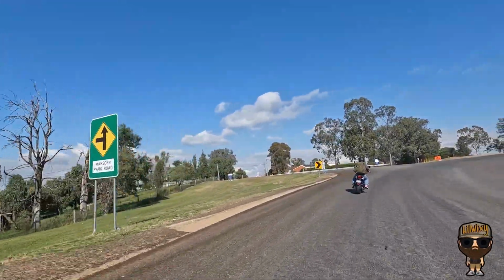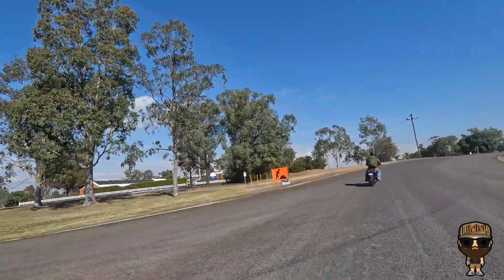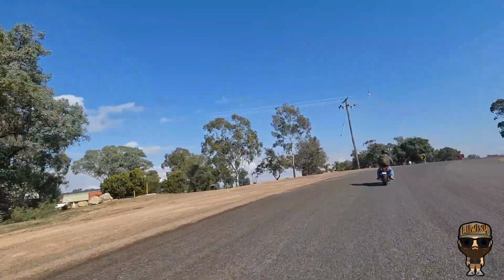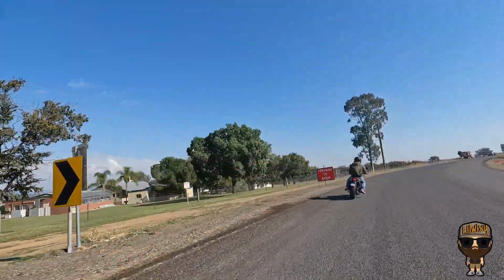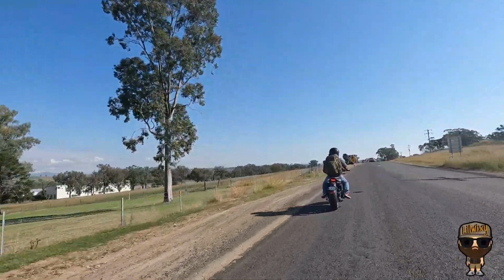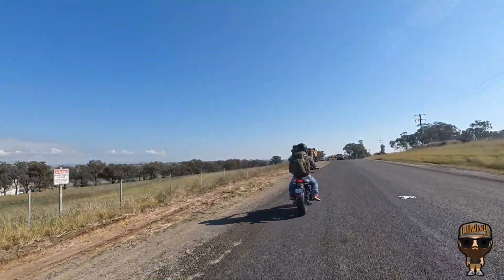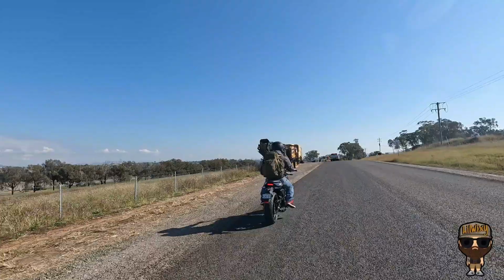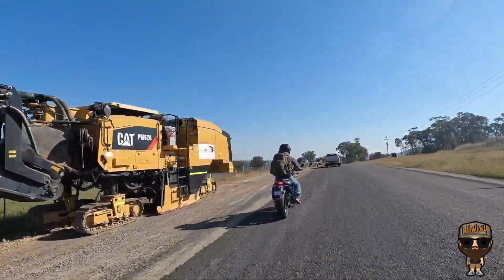So yeah, I'm not sure what it was, but for some reason I felt a bit more comfortable riding the X350 than I did the X500. Does it lack a bit of power? Yeah, big time. But again, it's a learner motorcycle. You know, what are you going to do? You can't have a massive 2000cc motorbike on your L's, so you just got to deal with it.